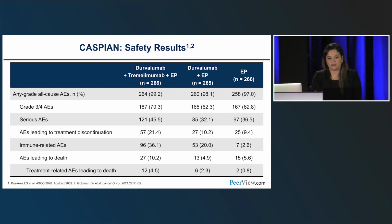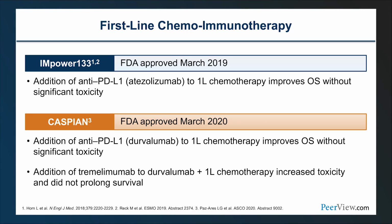So again, I think the toxicities here of tremi really outweigh any potential benefit, and there's no overall survival benefit at this time. So not something that we're using, but certainly durva plus CP, a well-tolerated regimen. So what we see here is our new standard of care for frontline treatment for patients with extensive stage small cell lung cancer. We have 2 approvals, one based on Empower 133 with atezolizumab in combination with chemotherapy, improving overall survival with manageable side effects.